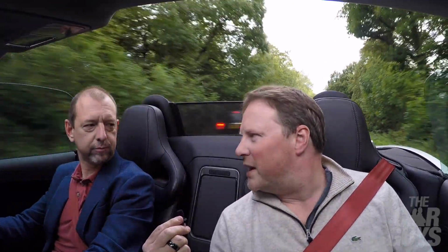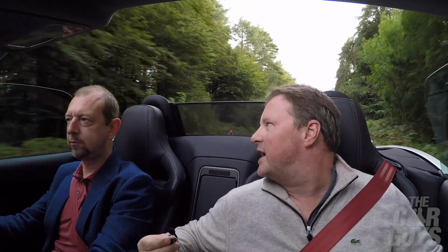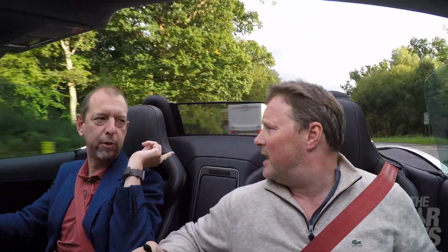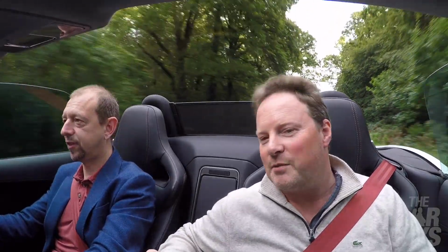It's quite blowy in here. Blowy? Well, we're only doing 50 miles an hour. Yeah, and there's an awful lot of wind buffeting coming out here. There's a lot of blow, especially if we've got this thing at the back. Yeah, the so-called wind deflector, which literally does nothing. Maybe that's the one downside we found of the F-Type, it does get a bit blowy. Yeah. I don't want to come over all James May or anything. Buffeting.